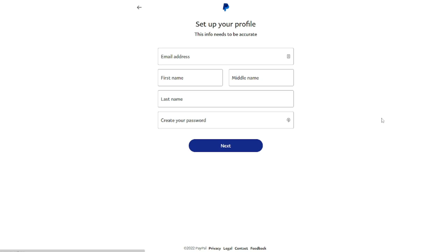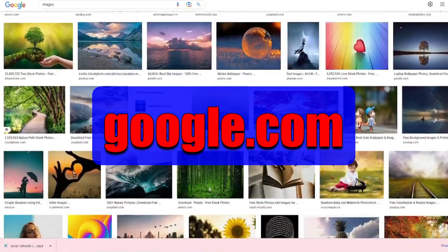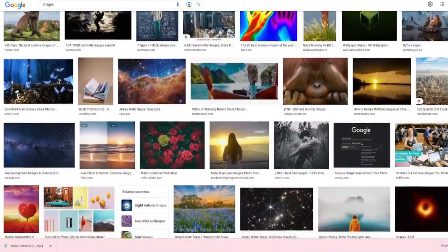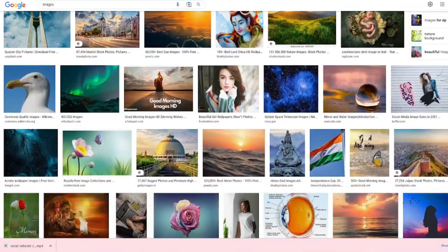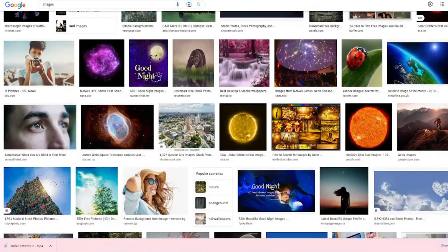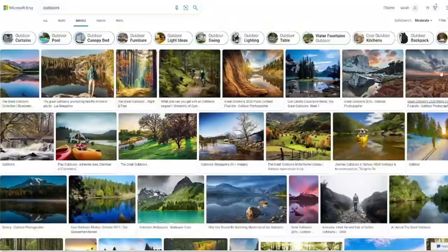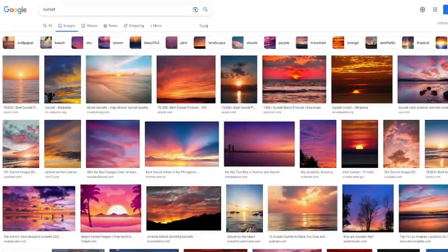So fill out your personal information, including your name, email address, and date of birth, to get your account up and running. Google.com is a website that can help you earn money, and you only need to combine it with another website to get started. So once you've arrived at the Google homepage, begin looking for interesting things to search for. It doesn't matter what you find, such as lovely sunsets, cute animals, the outdoors, etc. But your ultimate goal should be to find appealing photographs.